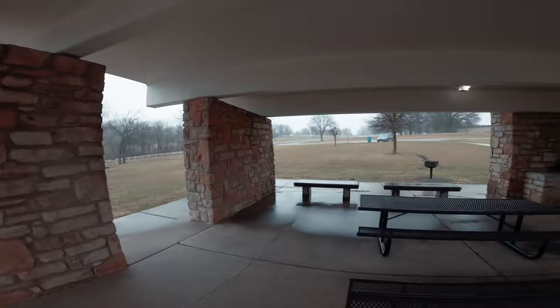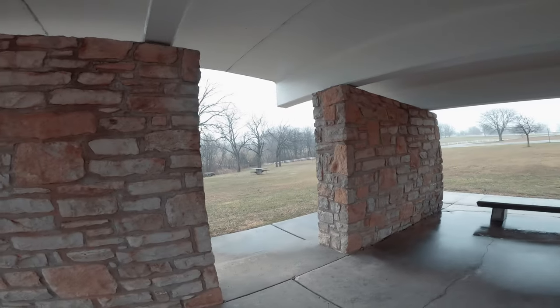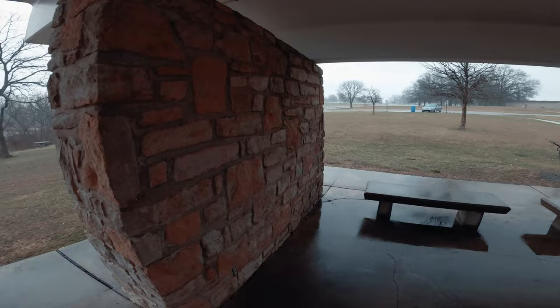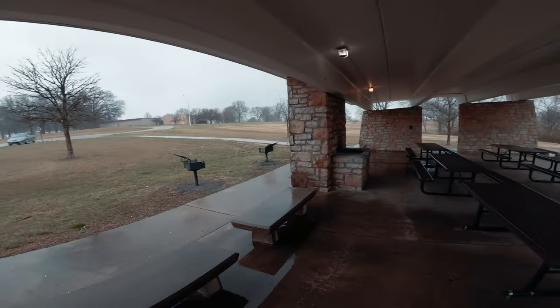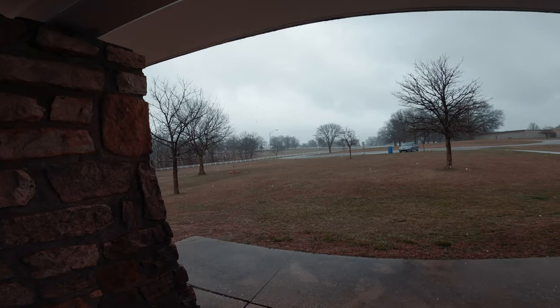All right, while we're here, we'll go ahead and get some shots of this shelter here. Maybe let the rain die down a little bit, because it actually picked up quite a bit since I've been here. So we'll see how this day goes.